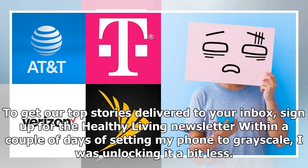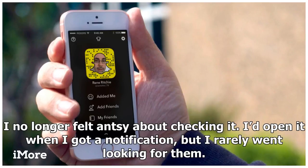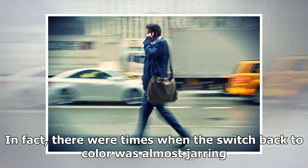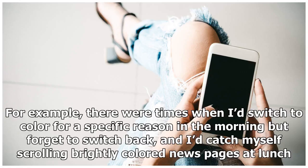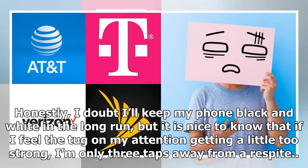Within a couple of days of setting my phone to grayscale, I was unlocking it a bit less. I no longer felt antsy about checking it. I'd open it when I got a notification, but I rarely went looking for them. In fact, there were times when the switch back to color was almost jarring. But, confirming Rosenthal's theory that it's just a good start, it was very easy to backslide. For example, there were times when I'd switch to color for a specific reason in the morning but forget to switch back, and I'd catch myself scrolling brightly colored news pages at lunch.